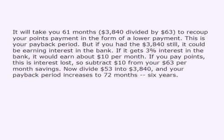But if you had the $3,840 still, it could be earning interest in the bank. If it gets 3% interest in the bank, it would earn about $10 per month. If you pay points, this is interest lost, so subtract $10 from your $63 per month savings. Now divide $53 into $3,840, and your payback period increases to 72 months, 6 years.